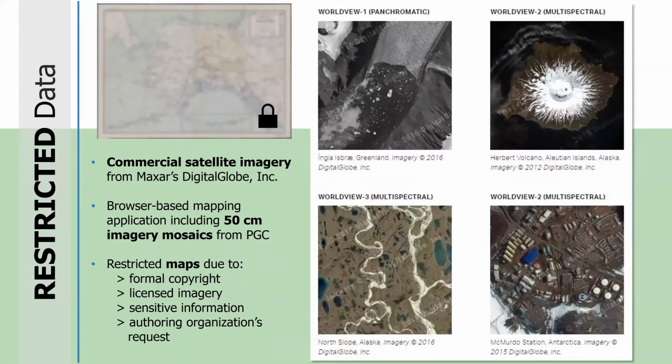However, a primary service and data set PGC provides to its core users is access to licensed high-resolution commercial satellite imagery collected by Digital Globe. This comes in raw, processed, and even web formats. Other restricted data includes maps that may have formal copyrights, licensed imagery, sensitive information, or just by an authoring organization's request. But again, these are only accessible to our core users, those that are funded by NSF OPP or NASA Cryo.